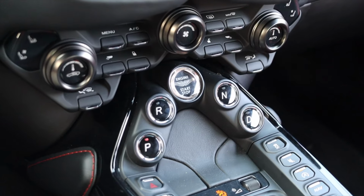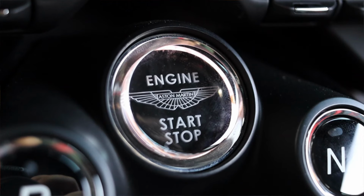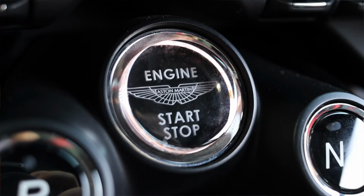We have the shifter in the middle with the engine start-stop. Love that sort of crystal-looking engine start-stop button. Cannot get over that. That is lovely.